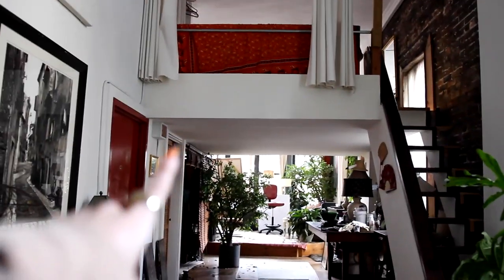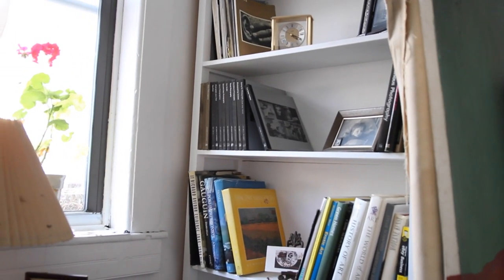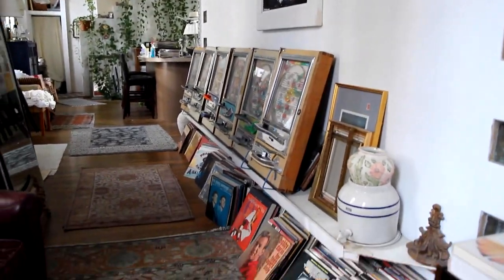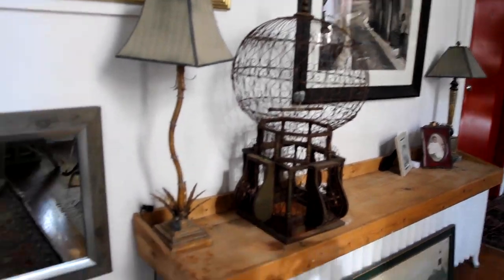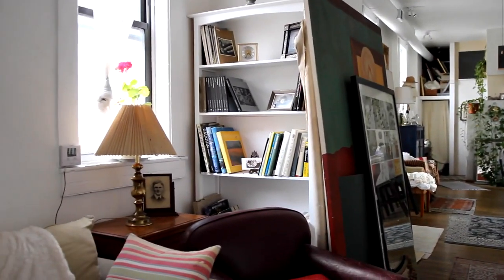Because you've got this big window, and then down there there's a huge wall of windows that's providing a lot of light for the whole apartment, and this gorgeous case of books. It's just the perfect clutter aesthetic in my opinion, where there's stuff everywhere but every piece is so cool and so well thought out, of little knickknacks, music, art, everything that you could possibly think of.